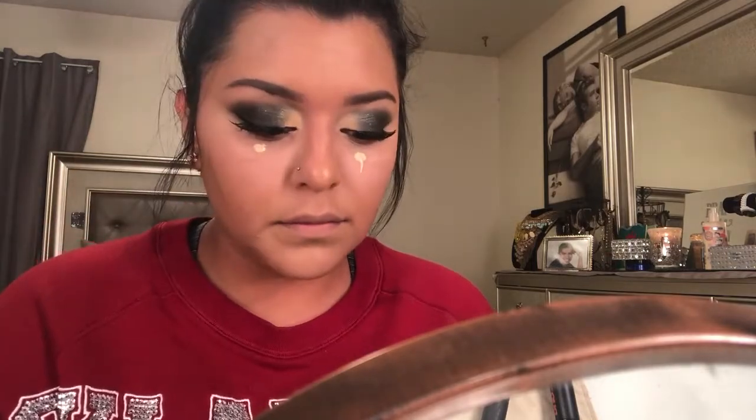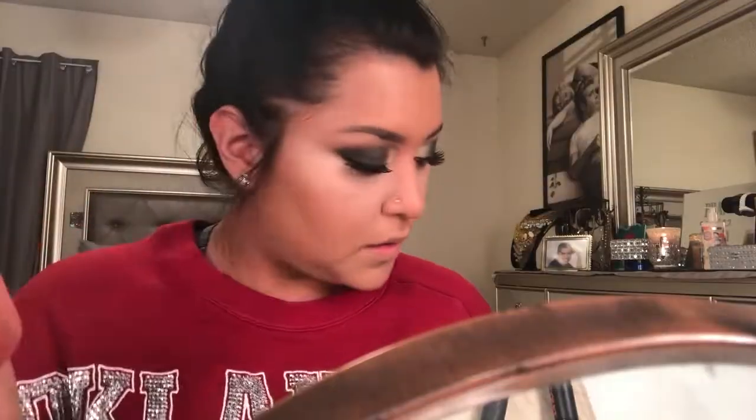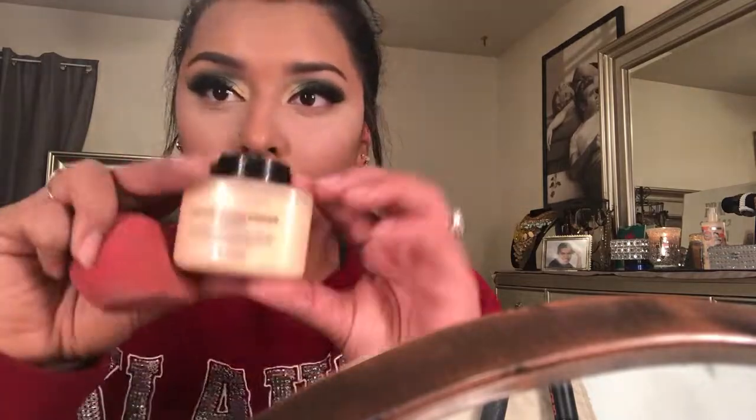Now I'm going to go back in with my MAC Pro Concealer just a tiny bit just to line that area up a little bit more. So a nice little tip here, before you set your concealer, you want to go in with your damp Beauty Sponge and just make sure there are no creases. You want to look up as best as you can and then go in with your setting powder and just set that area up. Now one of my eyelashes is coming off, so you'll have to excuse me.